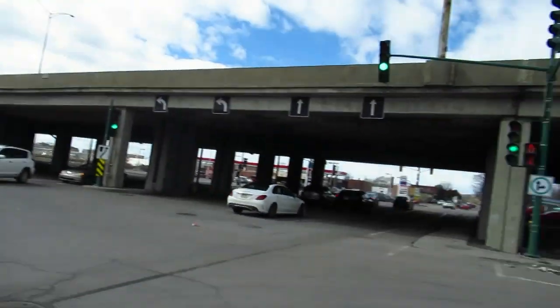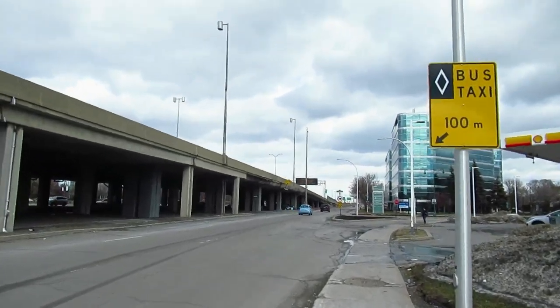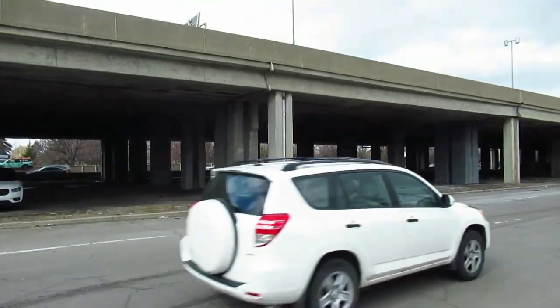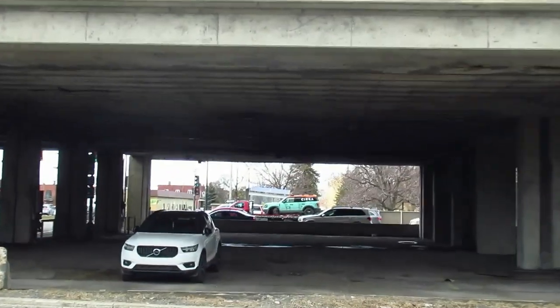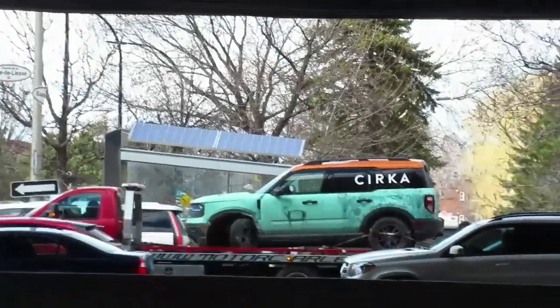So anyway, I had this idea several months ago to do a walking video right here on Cote de Liesse, on the south side of the Metropolitan. On the other side, I think at Ville Saint Laurent, the highway divides both areas. Look at that. Hang on a second. Let me get a shot of that. That looks like a brand new Land Rover on a flatbed there.